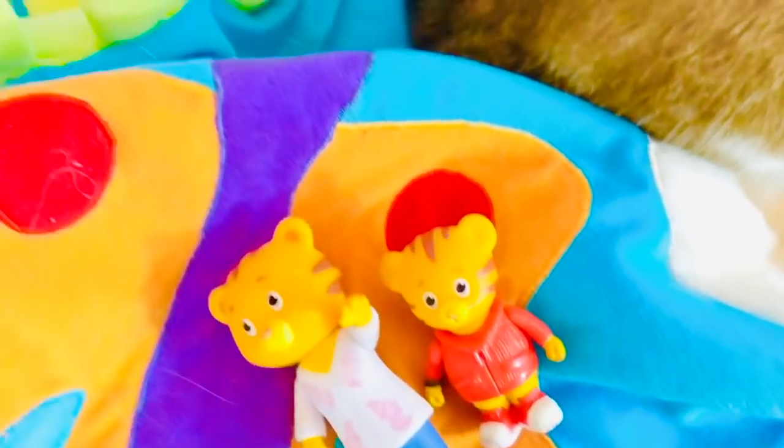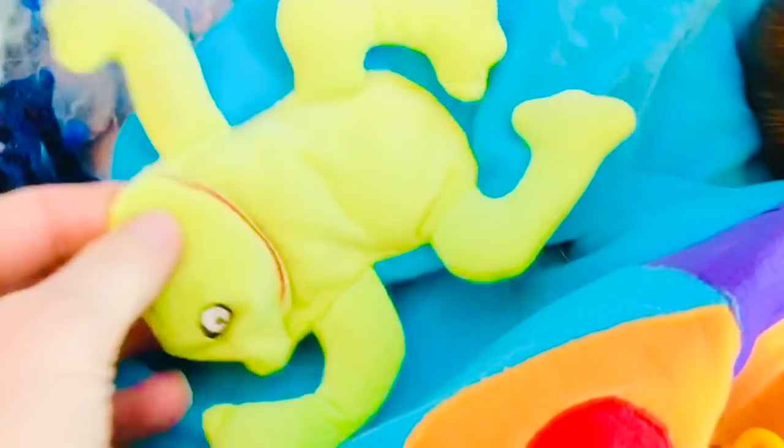Oh, I see Dad Tiger's legs. There we go. And now, I'm going to have to do some digging. I don't feel anything under here. No Daniel. See, maybe over. Oh, I see both Mum Tiger and Daniel Tiger. There we go. And now all we need is the little hut. Oh, look at the green frog.